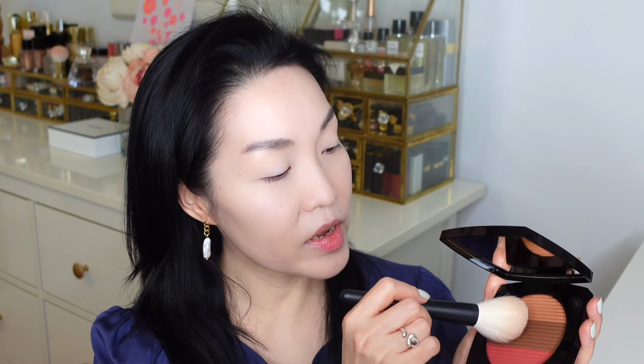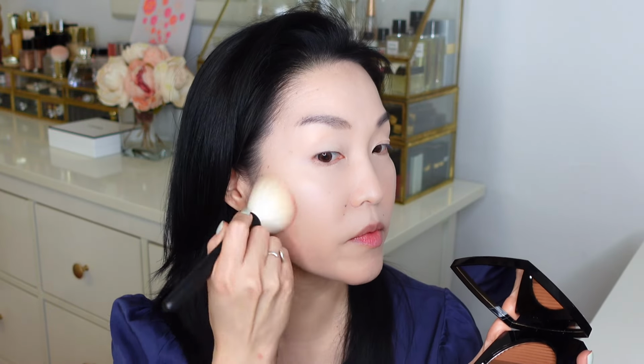Again, this is very pigmented and has some gorgeous reddish undertone, so I have to be careful, but I love the shade. I don't think it's the most natural contouring shade for me, quite reddish, but I guess it kind of works though.